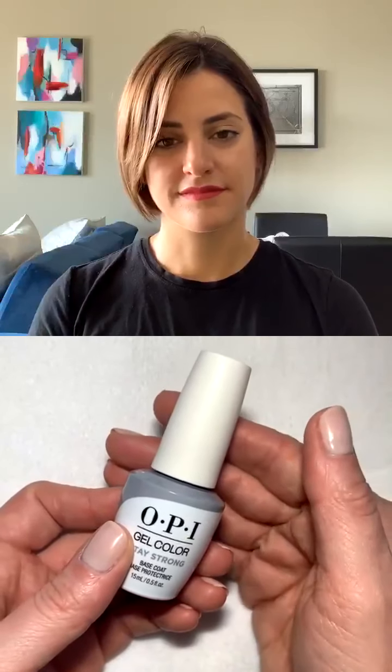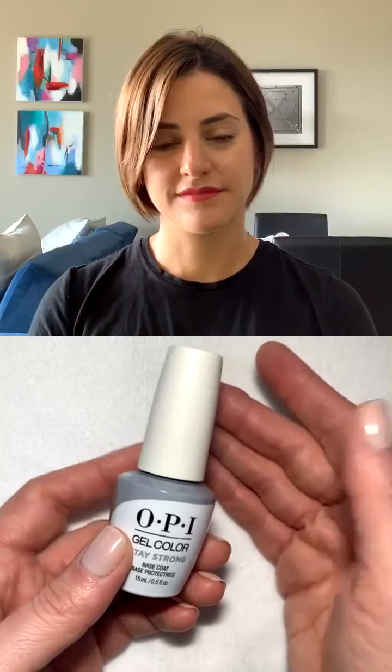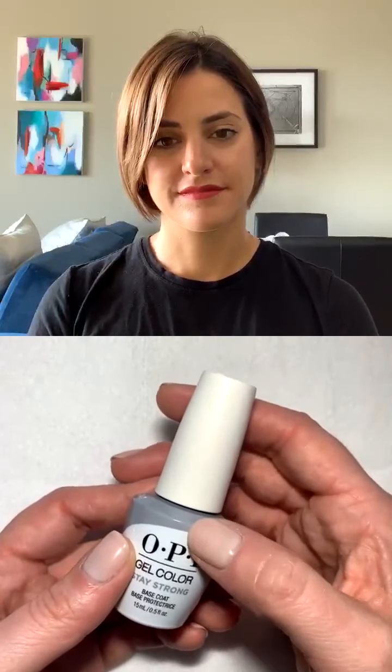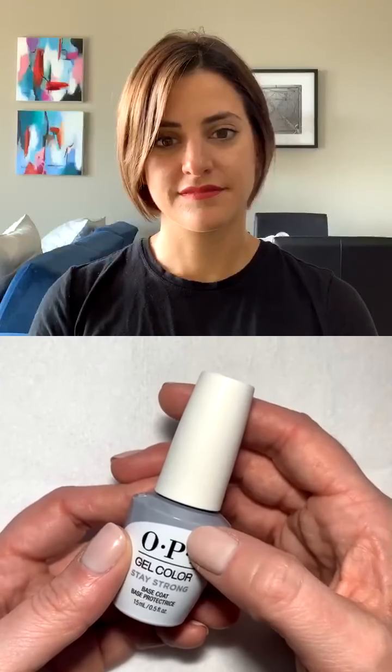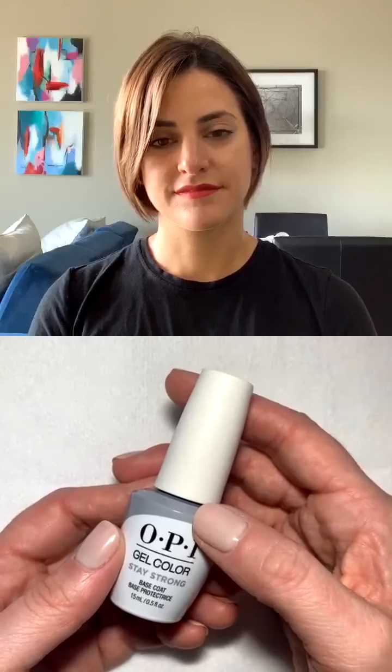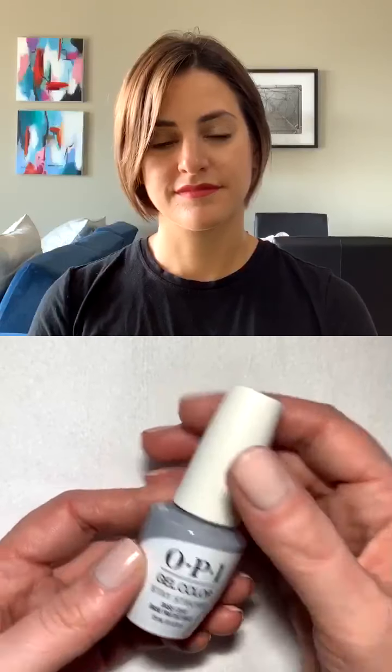So therefore it would cure unevenly, and you'd end up with peeling, or you'd end up with bubbling or rippling in the polish. So that's something really important to touch on: when you're applying any base coat, especially this one with that thicker viscosity, that you're applying it thinly and evenly on the entire nail.